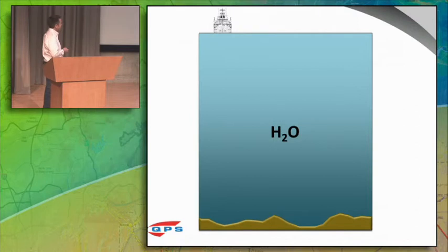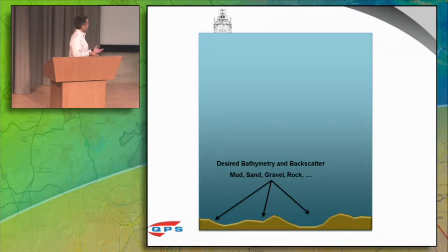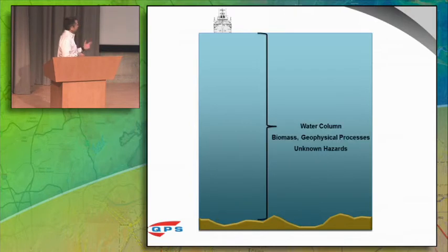Obviously, ship, water, some kind of seabed. The desired bathymetry and backscatter that they're looking for, it could be mud, sand, gravel, rock. The composition is important because that informs the habitat, and habitat is an important part of a lot of different types of ocean science. In the water column, you have biomass, you have some geophysical processes, thermal vents, bubbles, and you have unknown hazards from wrecks, masts, snagged nets, things like that.